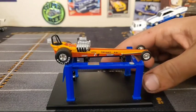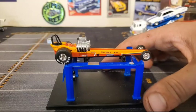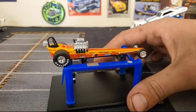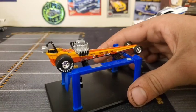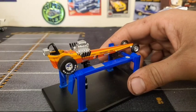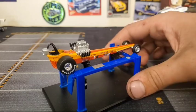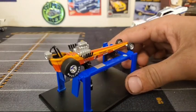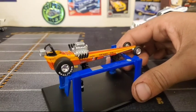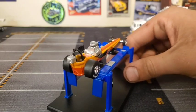This is a late 90s Johnny Lightning casting. So, really love to see the super in-depth detail on this thing with that big, huge, what is it? However many hundreds of cubic inch. I think they're like 500 or 600 cubic inch V8s, nitro meth blowers, all kinds of fun stuff. Fastest accelerating cars in the world, Top Fuel Dragsters.